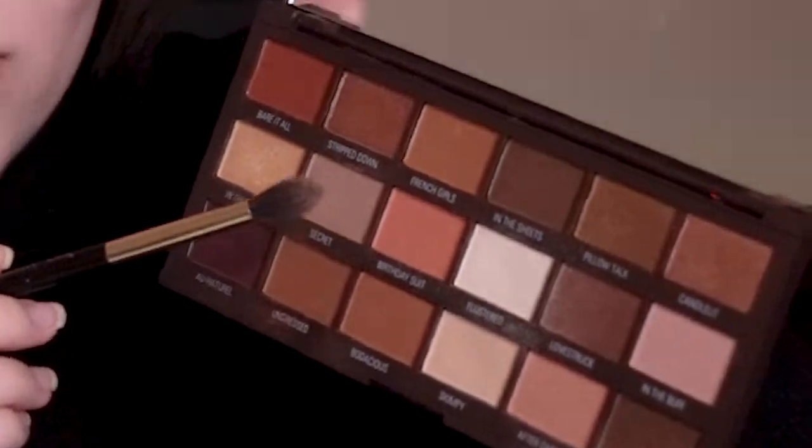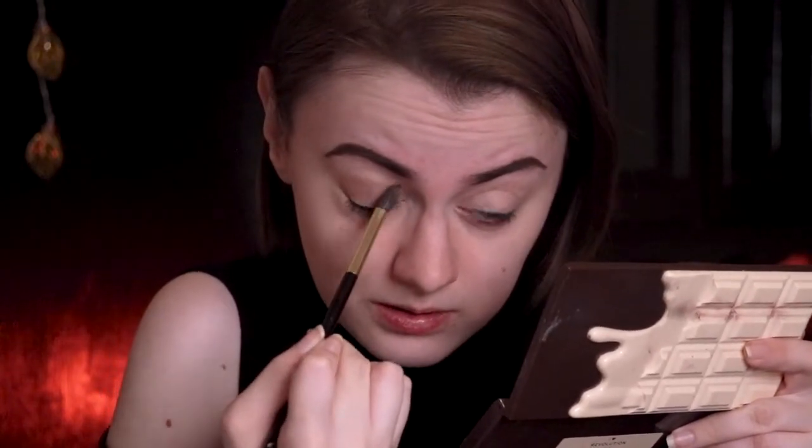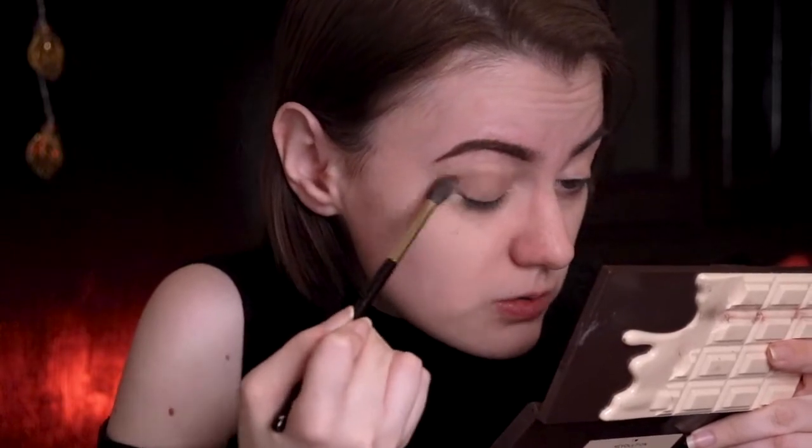For that, I'm going to use the shade Secret from the I Love Revolution Nudes Eyeshadow Palette. Putting that on a fluffy brush and just buffing that all over my eyelid, so that I can have a little bit of definition. But it's just really, really soft.